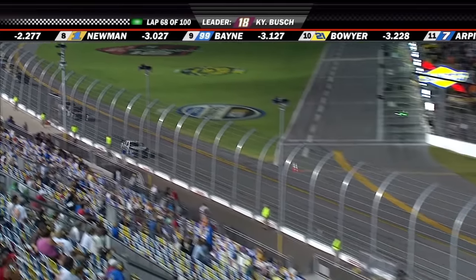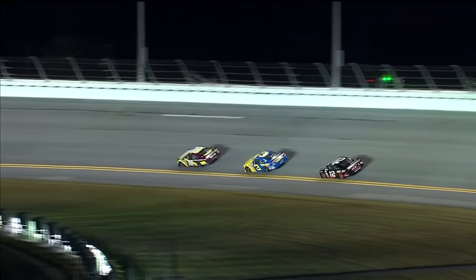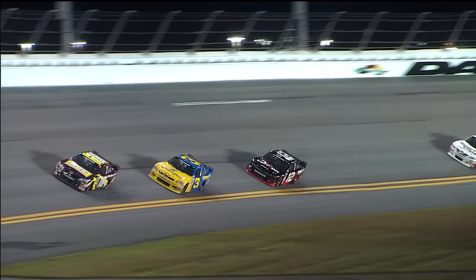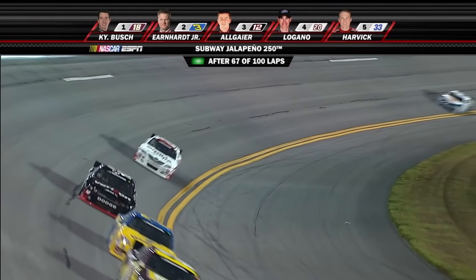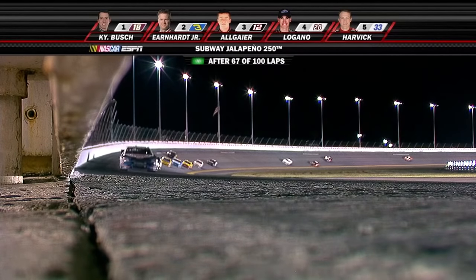And from there, we look to the front of the pack. There's Kevin Harvick, 33. He's running in fifth position now. Harvick, one of the guys we think will be a factor at the end of this. And at the top of the stack, Kyle Busch, Dale Earnhardt Jr., Justin Allgaier, and Joey Logano as we close in on what could be the final pit stops.